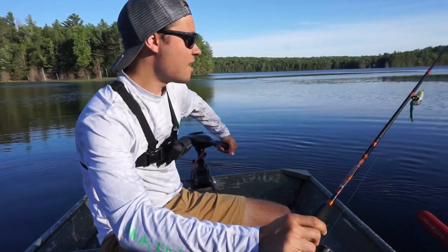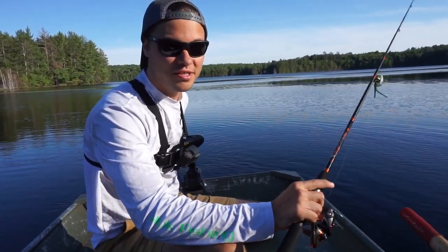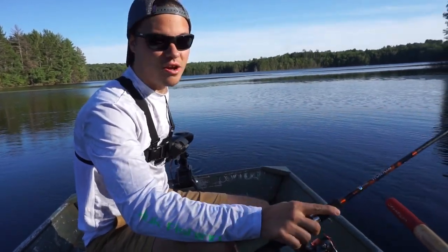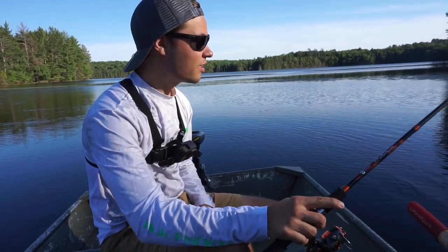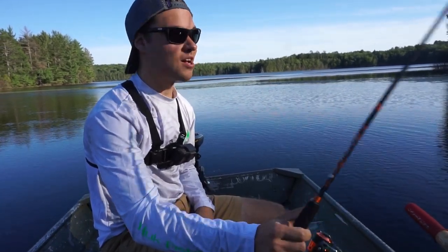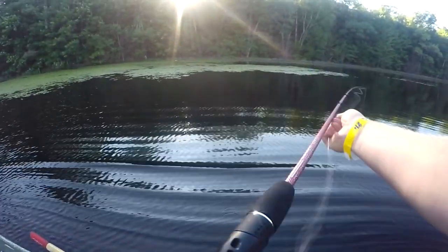So we just got out onto the water, just got to the first spot. We are going to start this challenge. The timer is gonna start right now. We're gonna switch over to the GoPros, and we are gonna see who can catch the most fish in 2 hours. I'm starting with topwater, he's starting with the wacky rig. Let's get after it. Ooh, okay, dental floss. Interesting.